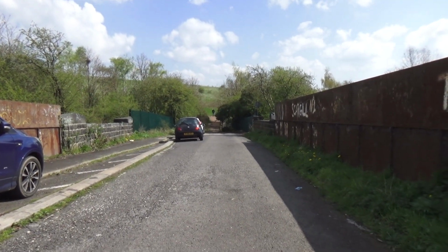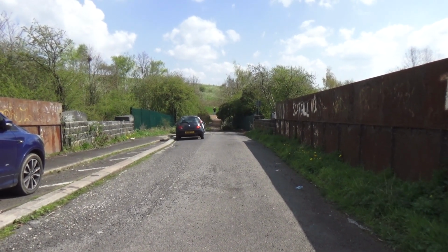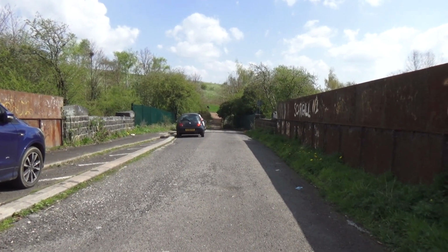So I'll go down now to the Waverley roundabout and show you down there. Well, I'll start off at the boundary with Sheffield and Rotherham, which is another mystery to me.